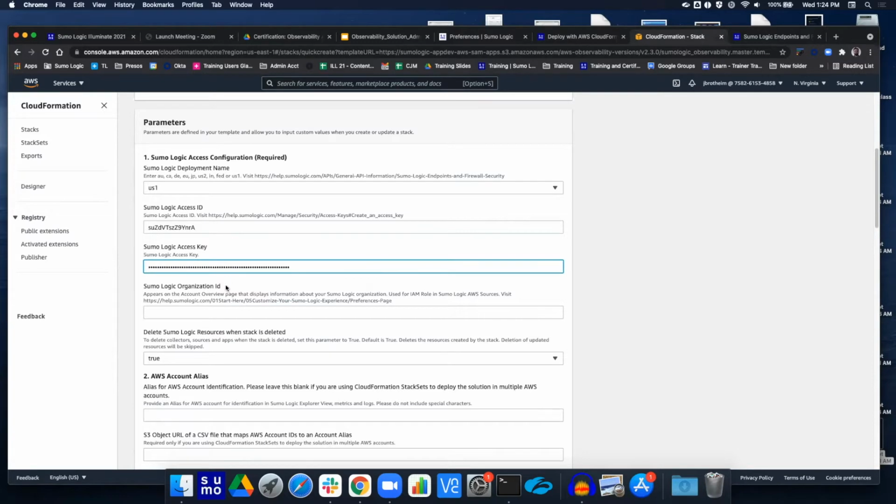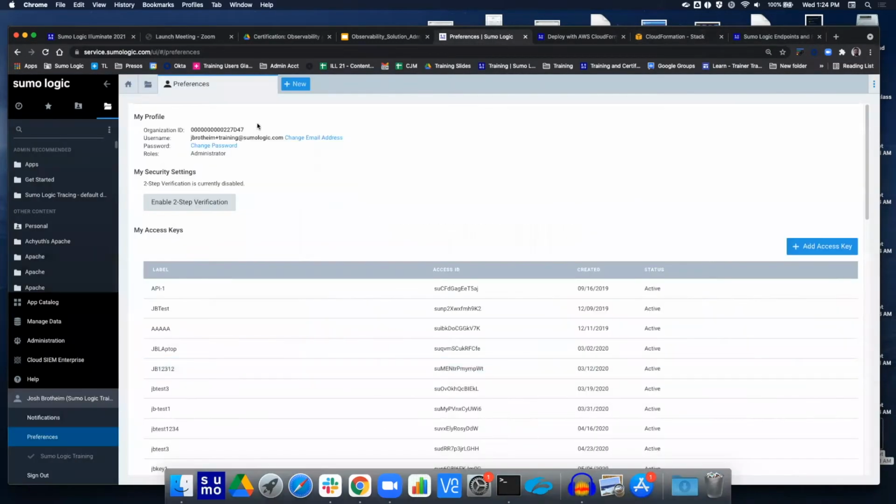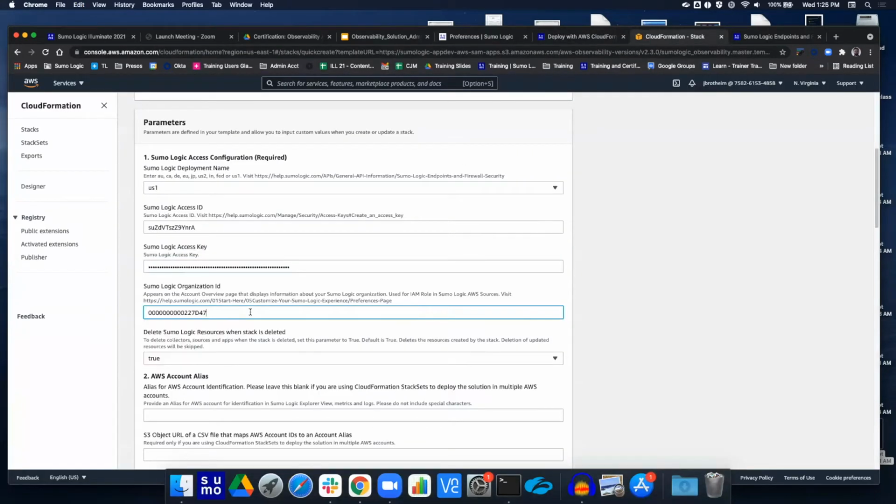And now we need the organization ID. Since once again we're using standard accounts, it's going to be this ID right here, but I'm going to paste it in the chat just in case you can't find it or you need it later. So we're going to take this 12-digit number and paste that into the organization ID.